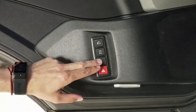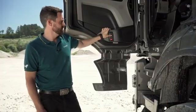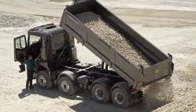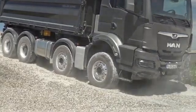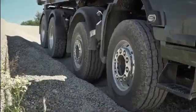To dump the load, I now activate the engine, the power takeoff, and the load is dumped. Off-road ABS is a safety feature for off-road use. In this case, the normal ABS is reduced to facilitate a brake wedge on snow and gravel, for example. By slightly locking the wheels, the vehicle comes to a halt more quickly on this type of surface.